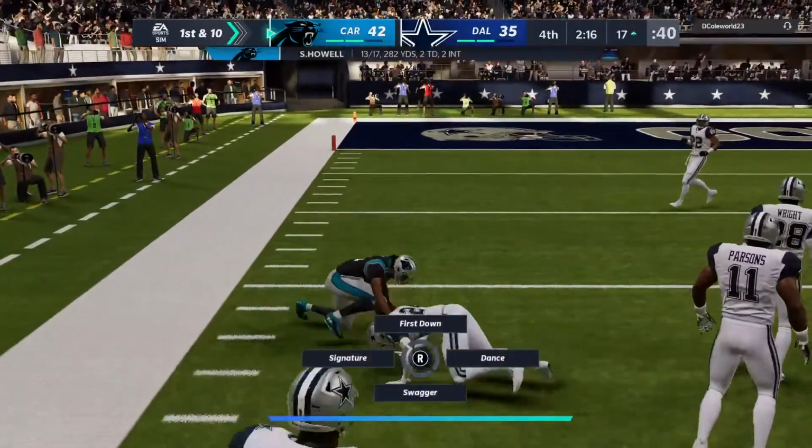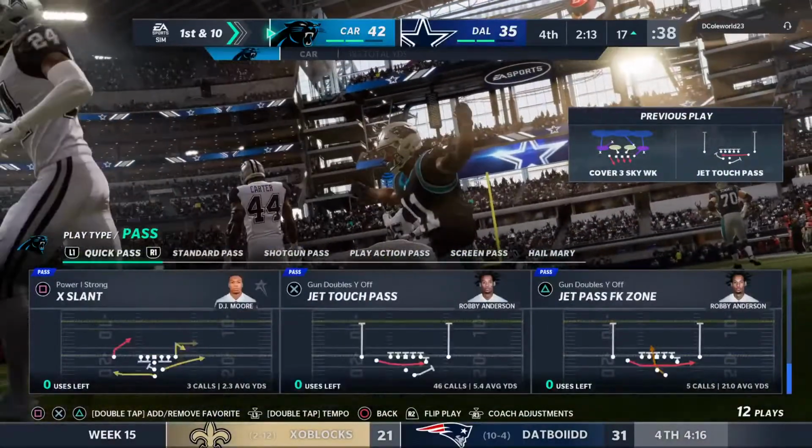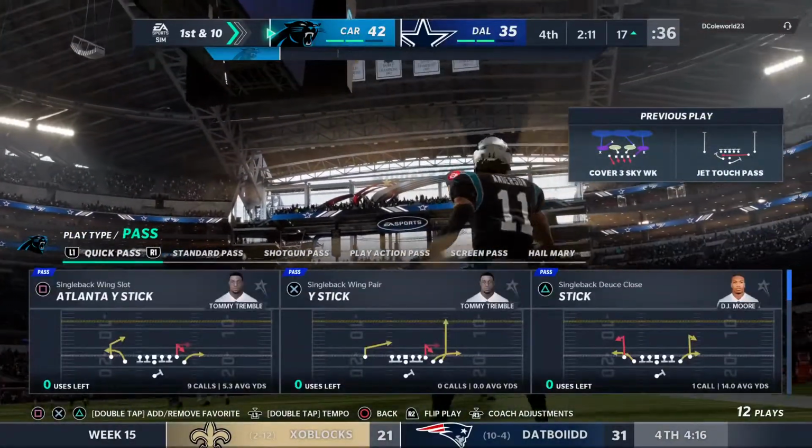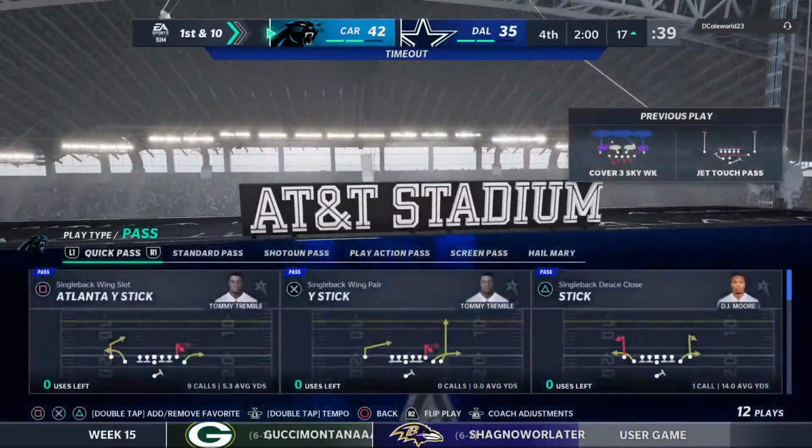And he takes us down deep on the Cowboys side of the field. A big-time run there by Anderson. So that's about the shortest pass a quarterback can make, but it winds up going for a bundle.